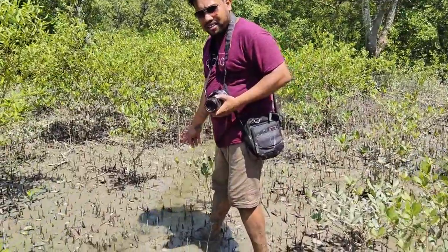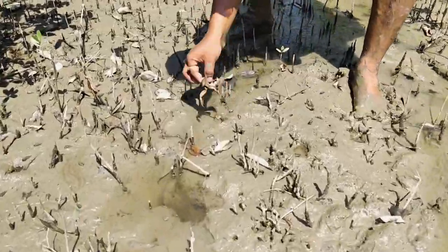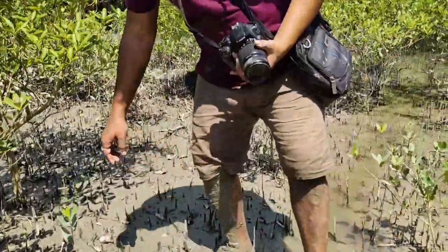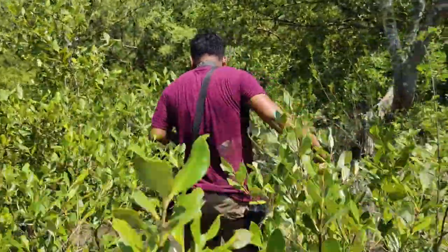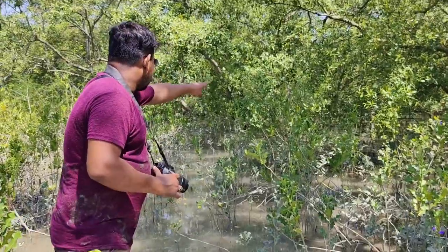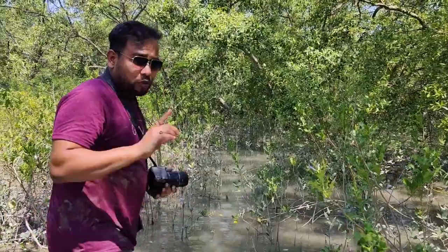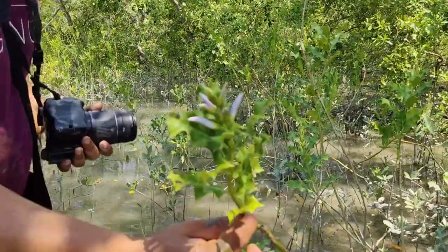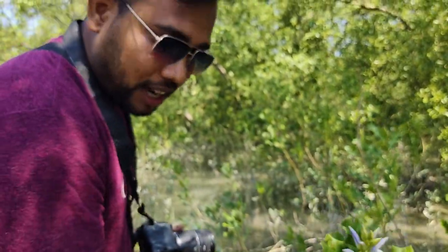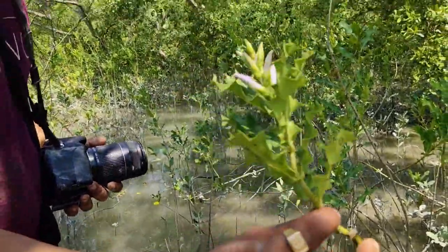Water is coming in very fast, and there's a crab shell over here, and I have to go this way. That part of the forest is drowned already, and I have to be more careful about these plants. These are cactus plants. Local people call it ketki katar gach. These flowers are looking beautiful, but these thorns are very irritating.